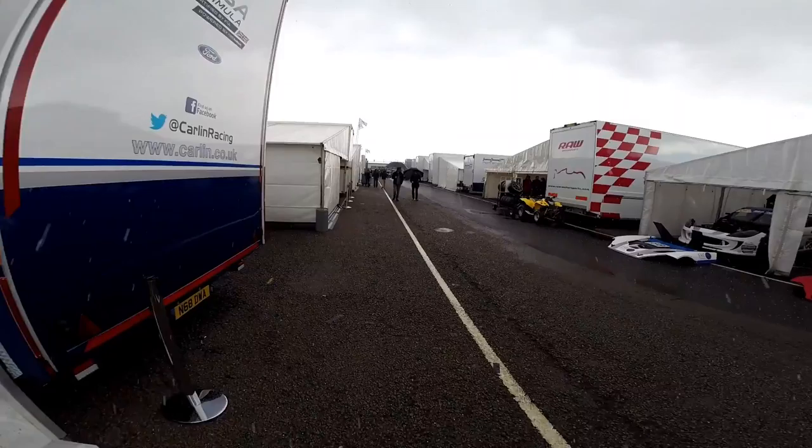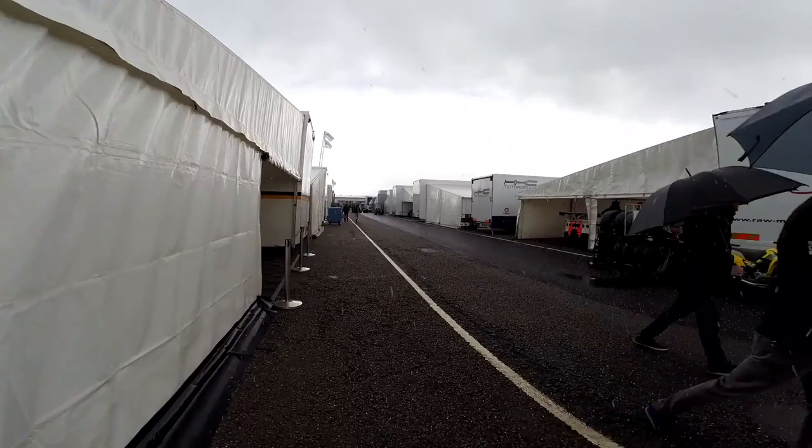As you can see, it's hailing at the moment. It's hail, snow, rain, everything, it's absolutely freezing. So we're going to try and get a bit of cover, and see if we can watch a bit from the grandstands. I don't think anything will be happening for a while if it's like this. Safety cars won't let them out.